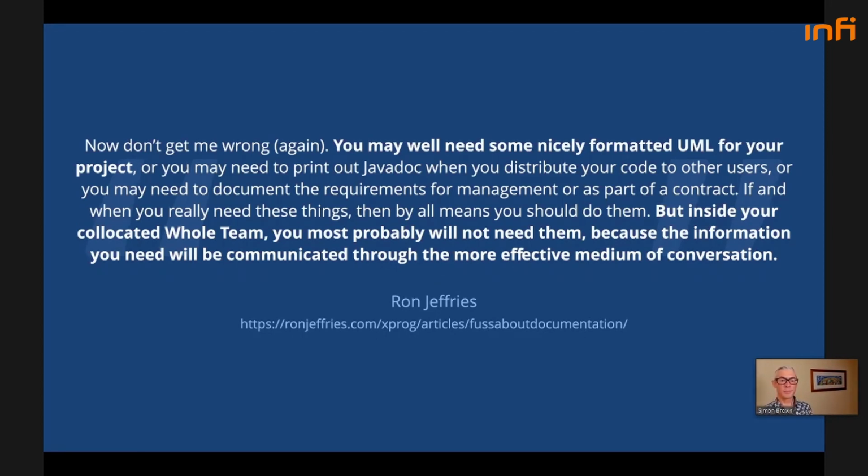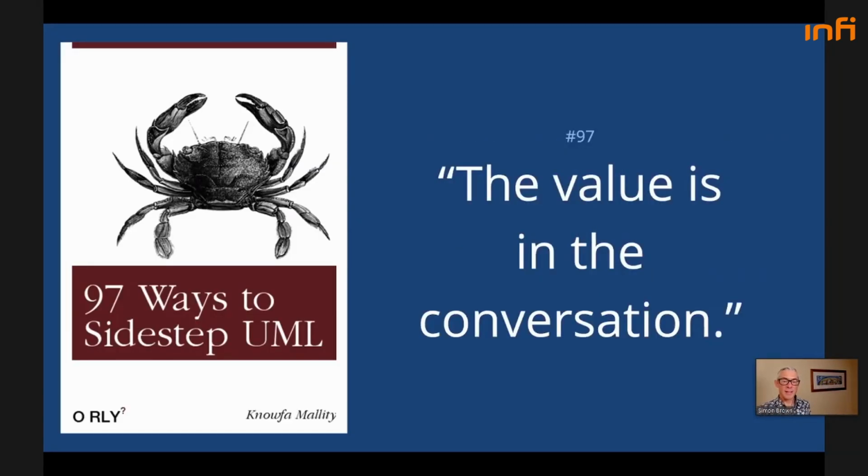Another paragraph. "You may well need some nicely formatted UML for your project," and then a whole bunch more words. "But inside your co-located whole team, you most probably will not need them because the information you need will be communicated through the more effective medium of conversation." And you'll see a lot of Agilists and proponents of Agile saying the value's in the conversation. We should have conversations around the whiteboard and not worry about these longer-lived artifacts like documentation and diagrams. So the value's in the conversation, and this is a reason that a lot of people give me for not creating diagrams and for not using things like UML.